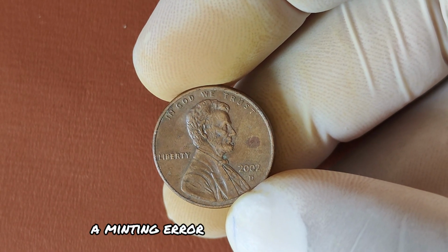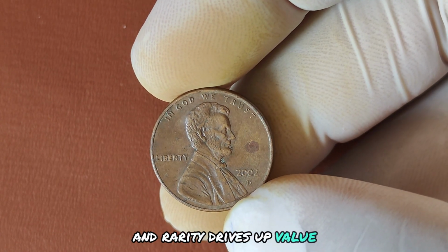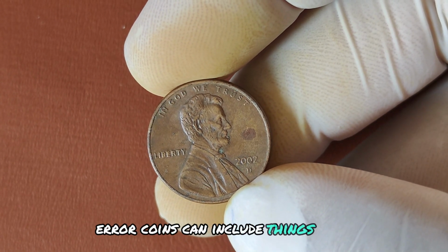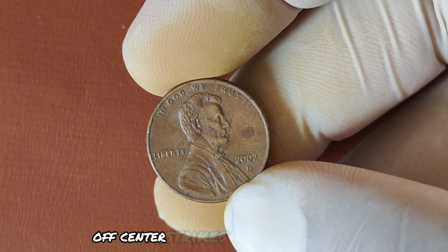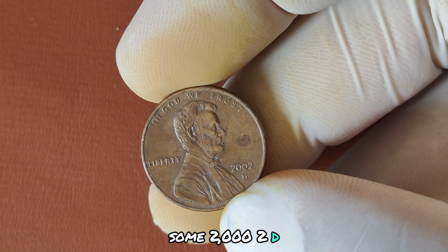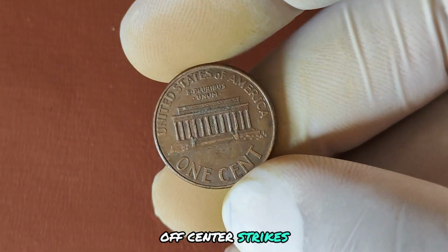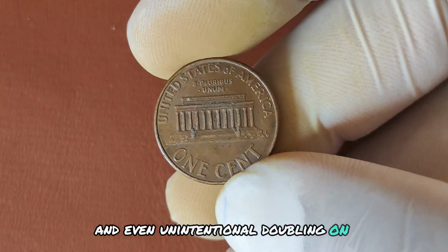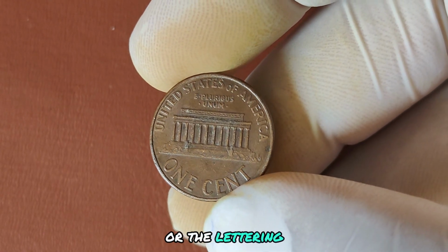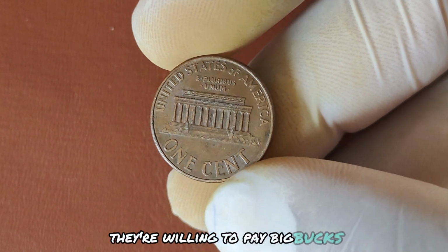A minting error can make a common penny incredibly rare, and rarity drives up value. Error coins can include things like double strikes, off-center strikes, or missing designs. Some 2002 D pennies have been found with major die cracks, off-center strikes, and even unintentional doubling on Lincoln's face or the lettering. When collectors find these types of errors, they're willing to pay big bucks.